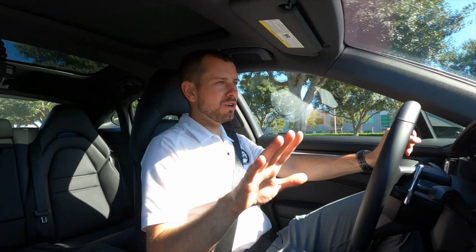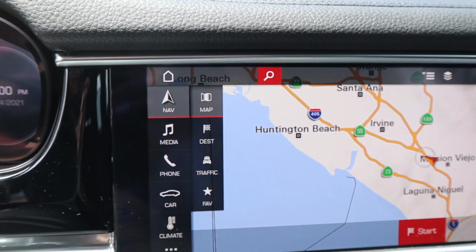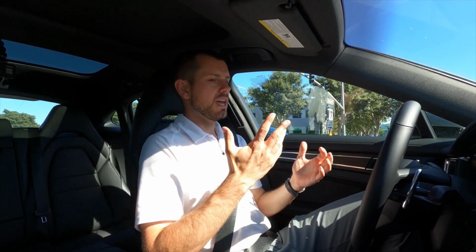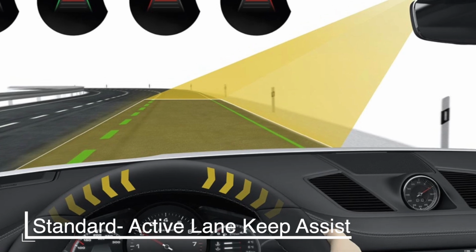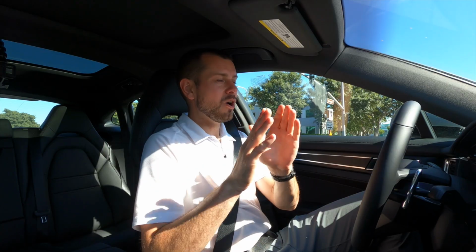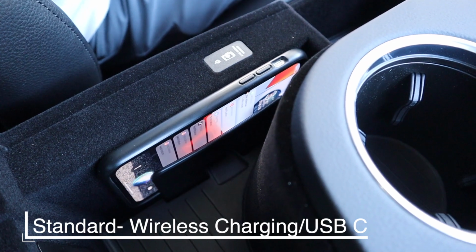Now, with regards to the technology on the inside of this new Panamera, the PCM is virtually unchanged. It looks very similar, but you're going to get more functions like we do have in the 992 as far as Porsche Connect and whatnot. Also have active lane keeping assist with integrated traffic sign recognition. Awesome new standard option: wireless Apple CarPlay. Hallelujah.